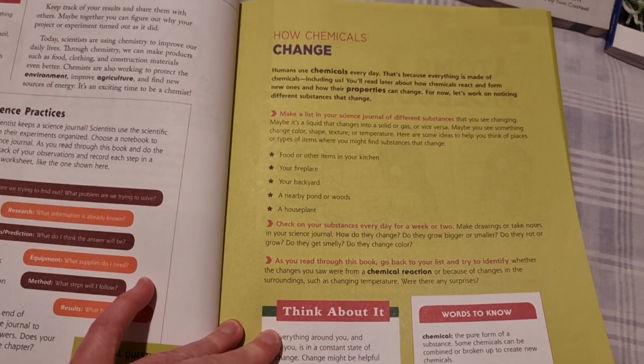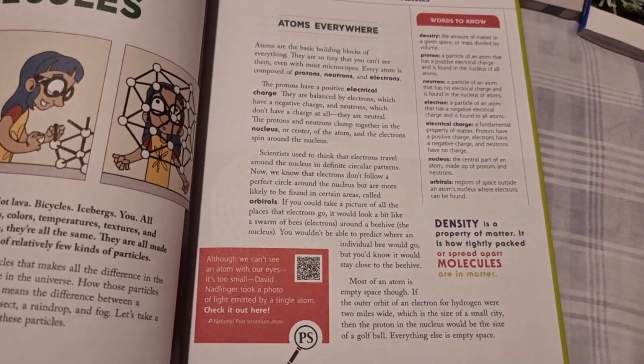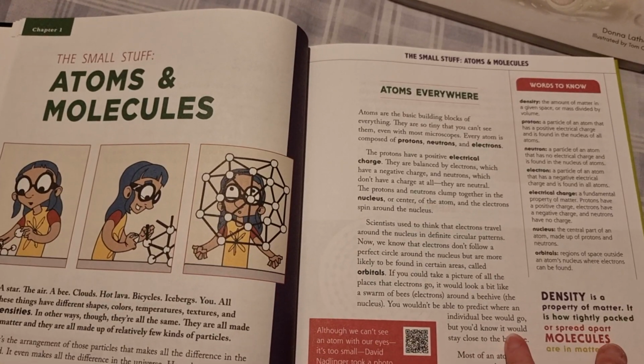And then at the end of each chapter, they will have different activities. So for the first introduction, it was just one. But generally speaking, there were 2 to 4 activities. So we'll have a look at this next chapter. So this was atoms and molecules.